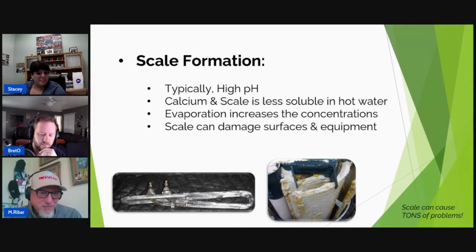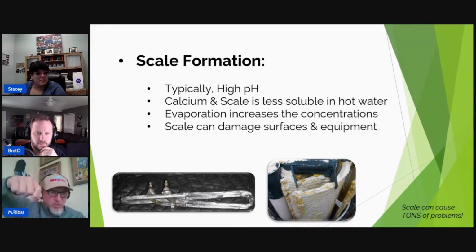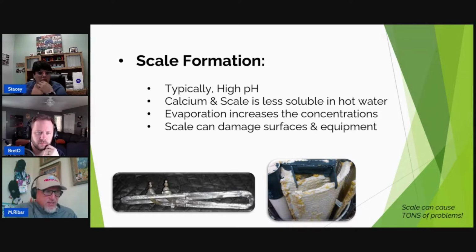If you put sugar in hot tea and you swirl it around, you can see it kind of go into a tornado and then disappear. Where if you put sugar in iced tea, you swirl it around and you see it make a tornado and then fall back down to the bottom of the glass. That's because most minerals like to dissolve in hot water much more easily than in cold water, but with calcium, it's the opposite.